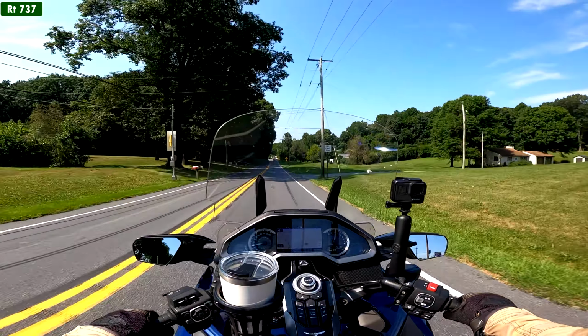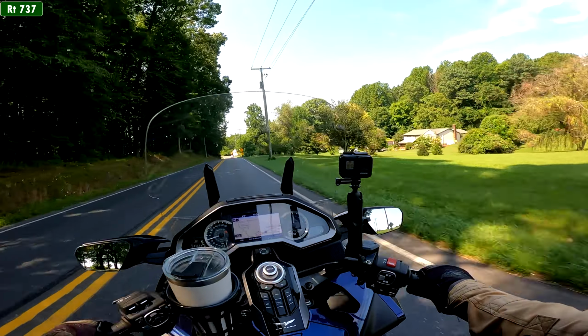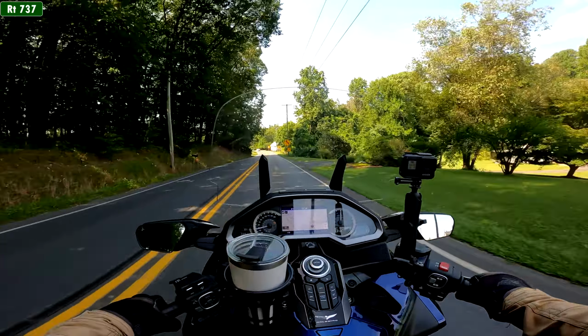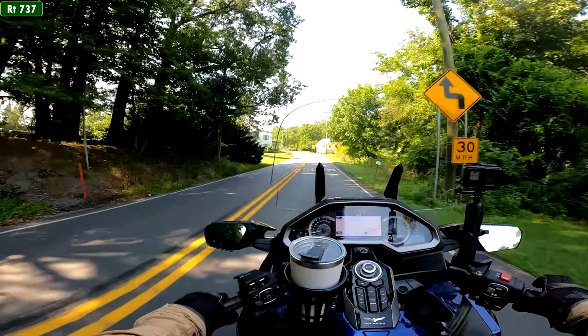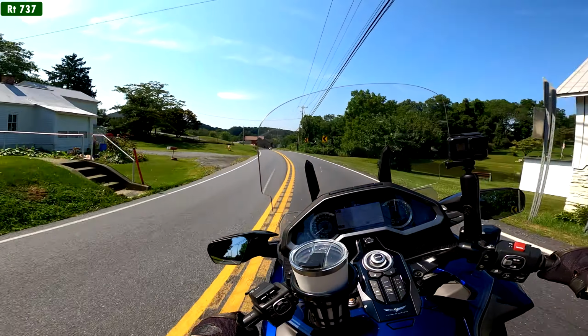But from day one, Mike didn't like the way this dresser rode. Compared to the Road King, he thought it felt heavy. It didn't hold lines well on the road. It just didn't handle well. He just didn't like it. But he rode it anyway for years.